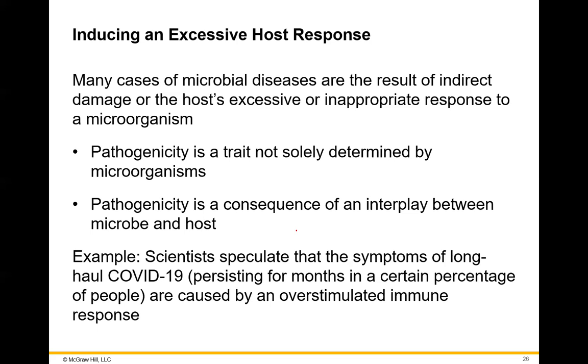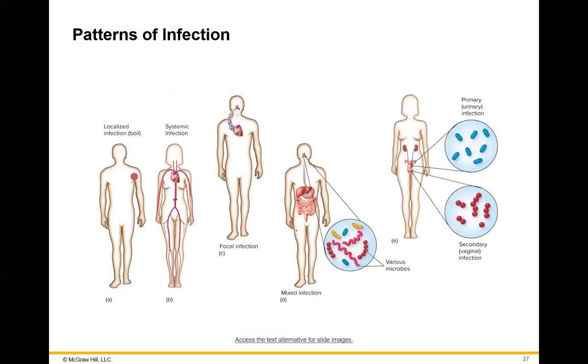If you have COVID and you get long COVID, it means that you probably had an overstimulated immune response while you were actively infected. It's usually not infected for a long time, it's just symptoms lasting a long time. There are different patterns of infection that can be established.